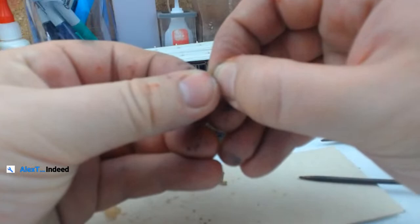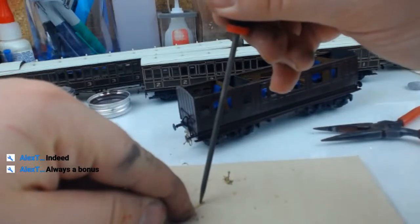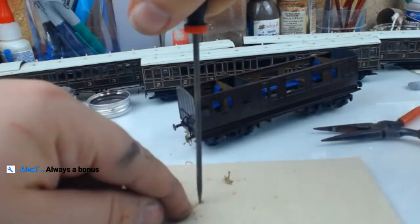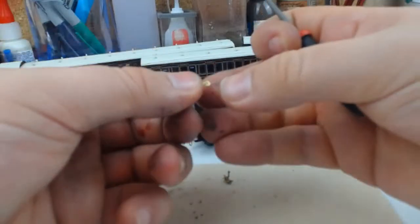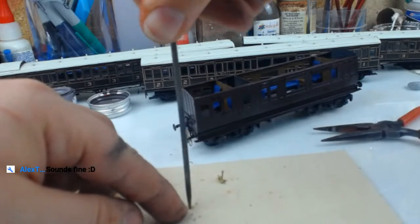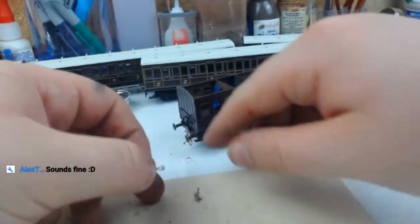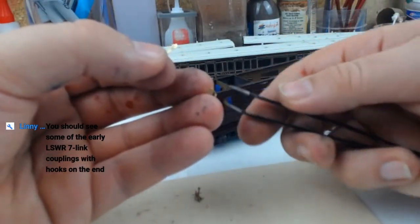Yeah, you're never going through, are you? No. So we're going to have to weaken this to the point of practically uselessness by enlarging the hole. And then we can have a coupling that dangles and drags along the ballast. My God, what a fantastic design. Sounds fine. Yeah, I can't see the problem either, Alex. No idea what I'm going on about.